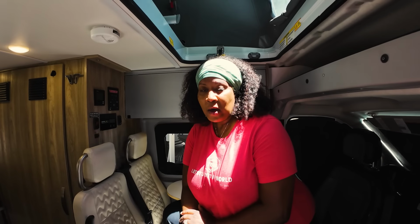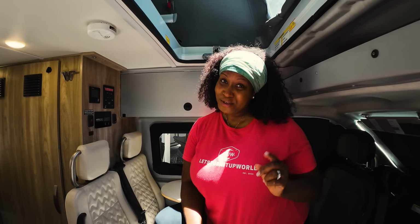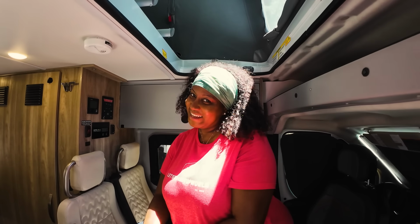So before we work our way on back, I have to say, when you're up 8,500 feet in elevation, it's been really crisp, cool air, loving it. And it actually gives me the opportunity to bust out my Grogu socks. Because y'all know, Tanya's inner child is Grogu.